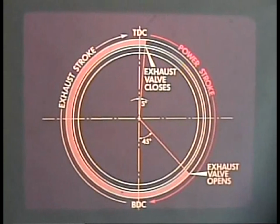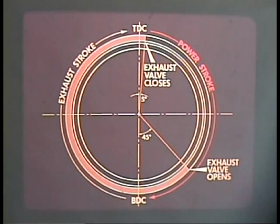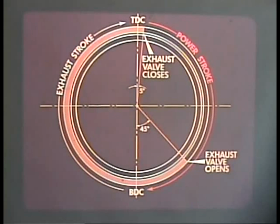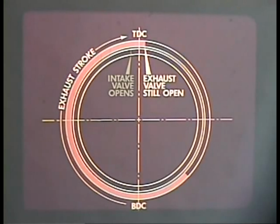It is more advantageous to give the exhaust gases as much time to leave the cylinder as possible. So the exhaust valve opens at 45 degrees before bottom dead center on the power stroke, remains open throughout the exhaust stroke, and doesn't close until 5 degrees after top dead center on the intake stroke. However, the intake valve opens slightly ahead of top dead center, so there is a very brief time when both intake and exhaust valves are open, at the end of the exhaust and beginning of the intake.